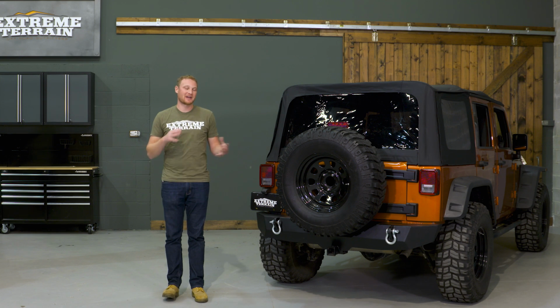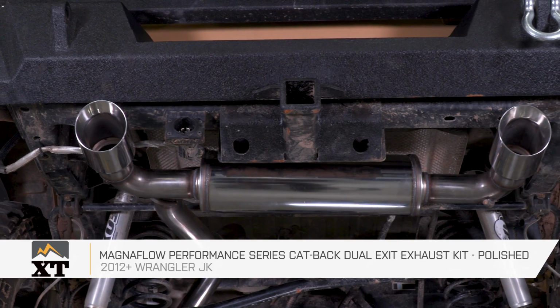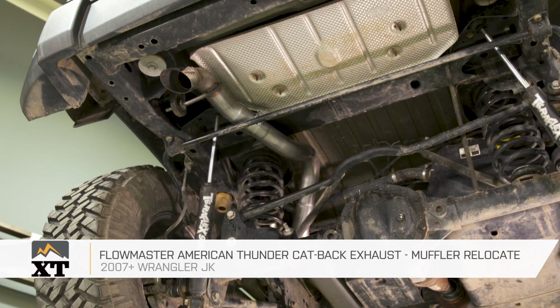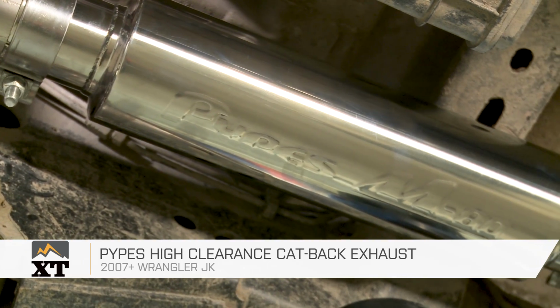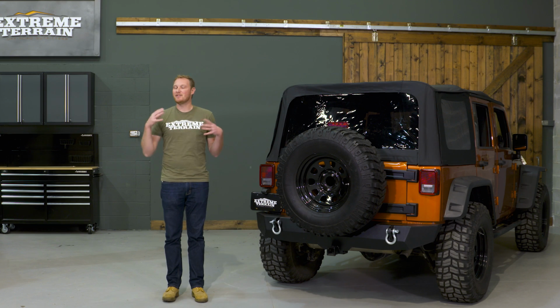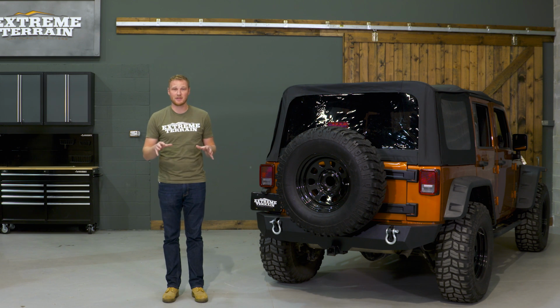So those are my picks for catback exhaust systems fitting your 07 and up JK. Today we talked about the Magnaflow Performance Series dual exit catback system, the Flowmaster American Thunder system, that pipes high clearance system, and finally another Magnaflow system, the OffRoad Pro system by Magnaflow. Again, these are just my picks for 4 systems. There are a lot of exhaust systems out there for your JK.